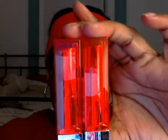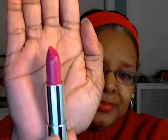Ta-da! Bam! The Vivids. And I bought, in numerical order, Hot Plum. I just took a look at it and I'm like, yes. Like, what? Hot Plum, people. Look. Sweet Jesus. Look at the Hot Plum. Yes, we're going to swatch Hot Plum right this second. That is Hot Plum right there. Bam! That's Hot Plum. So I got Hot Plum. Vivid.